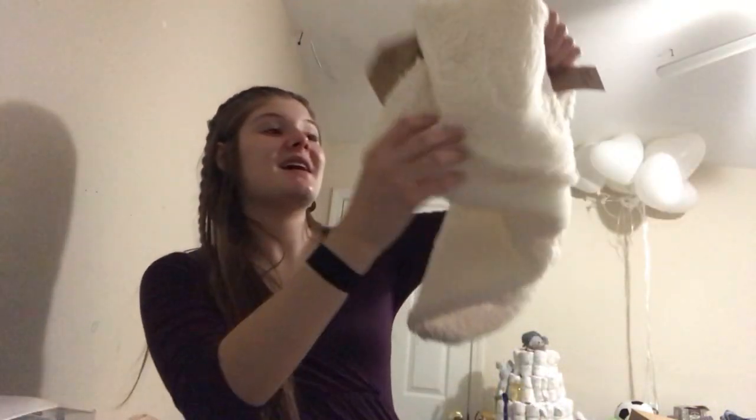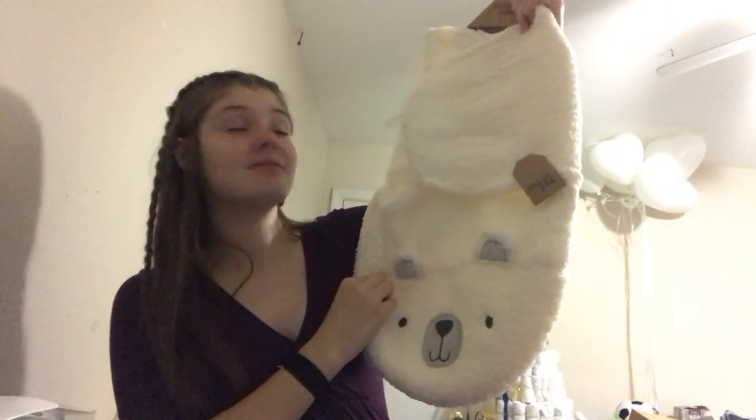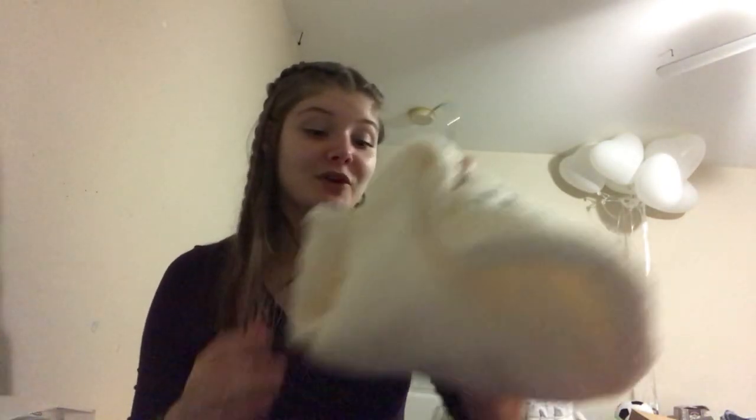We also got a diaper caddy over there. And as you can see, our diaper cake in the back. I made it. And then our heart-shaped balloons. We got a swaddle, a 3 to 6 month swaddle, which is so adorable and so soft. I can't wait till he can fit in it. I'm going to love it so much.